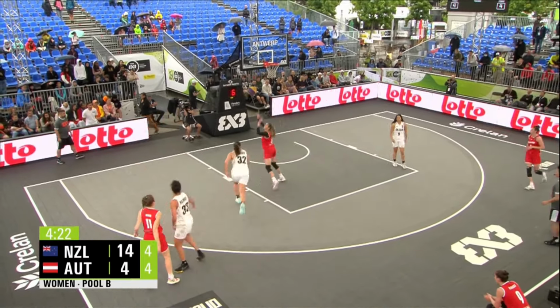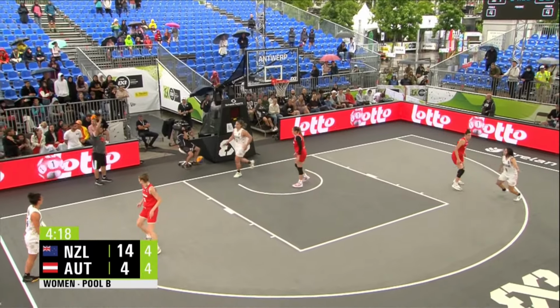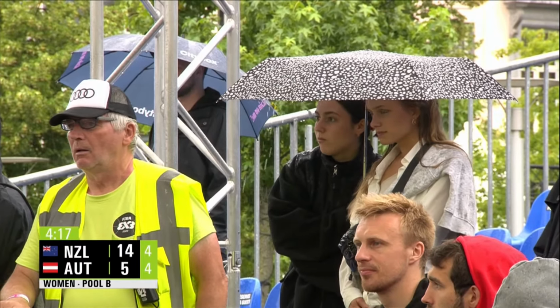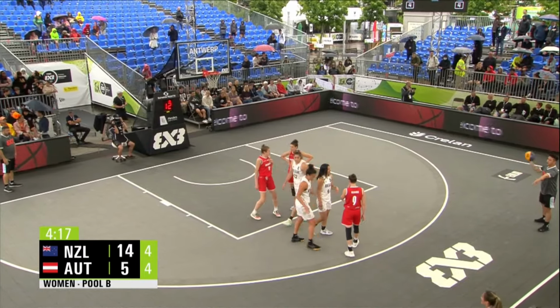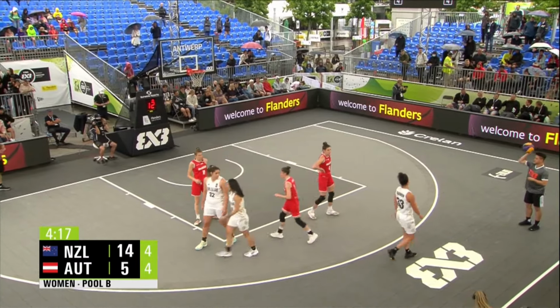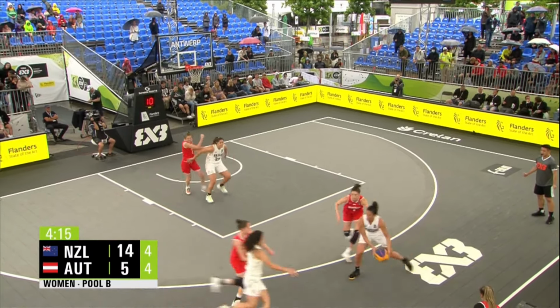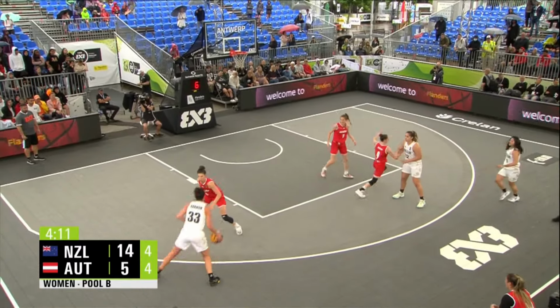Newman calling for some help. Alice with the beautiful slip to the crib, and that's some good action there for the Austrians. If they can employ a little bit more of that, they'll potentially make this a game, but they still have not slowed down New Zealand. It's a sprint to 21, and the Kiwis are at 14.